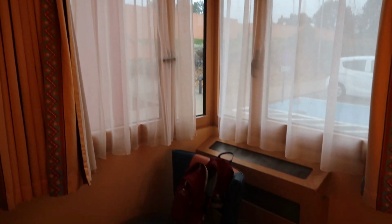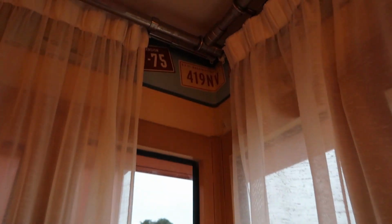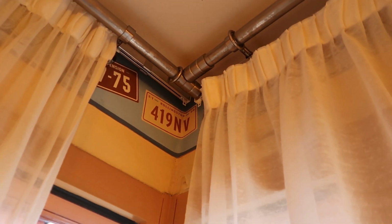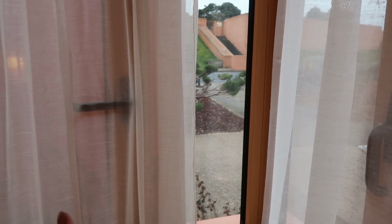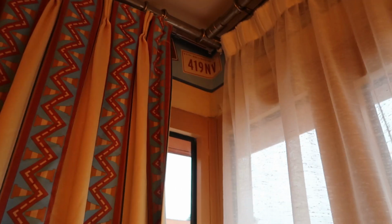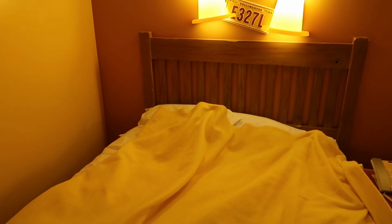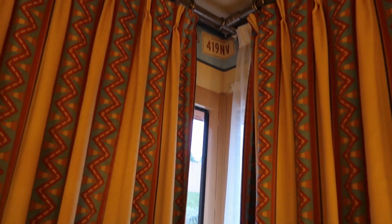So we have a corner room, as you can see. And what is really weird about this room is that the curtain is stuck at this point. So it is impossible, and also this curtain is stuck, as you can see, so it's impossible to close it entirely. So there's always a gap right over there. So you might think, well, if you close these curtains, they will block the view, but no, it's not the case. You can see if I close the curtains entirely, there's this gap, which means that if we are lying in the bed, people can see us lying in the bed, or at least it's a bit uncomfortable to sleep like this.